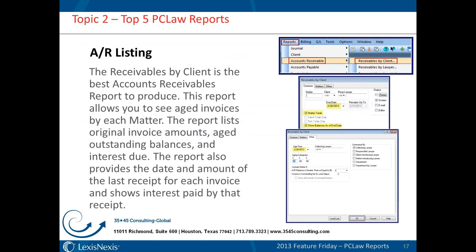The next report would be the accounts receivable listing. Accounts receivable is the lifeblood of any law firm. We always have to keep our eye closely on that accounts receivable, and most importantly, we have to know what the aging is doing. PCLaw has the ability to do an aging accounts receivable. So it is capable of doing an aging report, and I can do a look-back aging report.